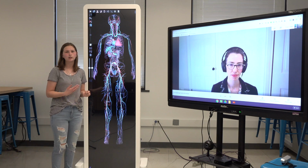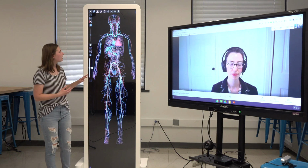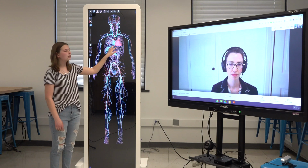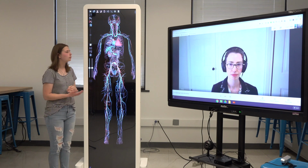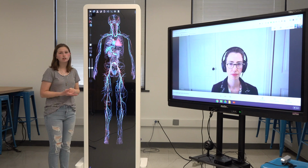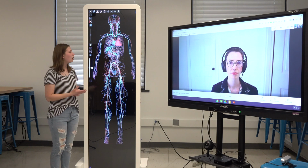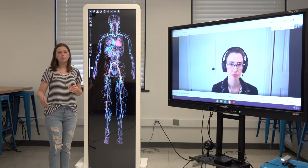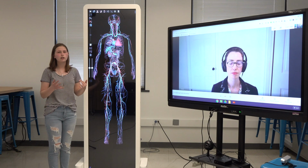All right, the cardiovascular system, or our circulatory system, is how the blood flows through our bodies to deliver oxygen and nutrients to our cells. And so here I have our veins and our arteries, along with the chambers of the heart, color-coded. Blue represents deoxygenated blood, and red represents oxygenated blood. So arteries carry blood away from the heart, and veins carry it toward the heart.